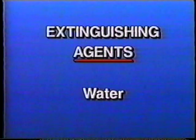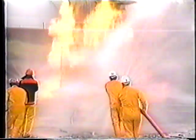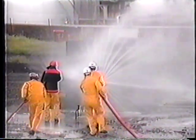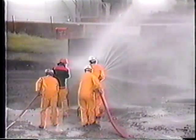Portable extinguishers use a variety of extinguishing agents: water, foam, carbon dioxide, halon, dry chemicals, and dry powder. Because of its availability and low cost, water is the most commonly used extinguishing agent. Its effectiveness is due to its ability to absorb heat from both the burning fuel and the heated vapor.